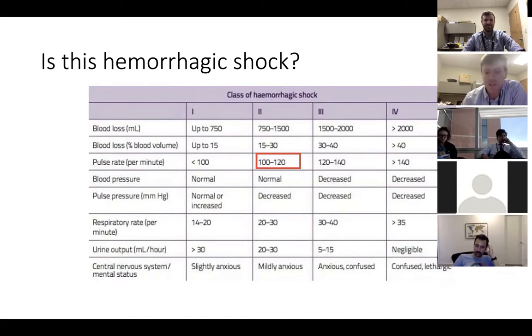And so I just wanted to show that you don't become tachycardic until you lose up to 15 to 30% of your total blood volume. If you're an average normal sized male with a blood volume of 5 liters, 1.5 liters is going to be about 30% of that. So that's the first time you're going to be tachycardic, when you lose almost a liter and a half of fluid.